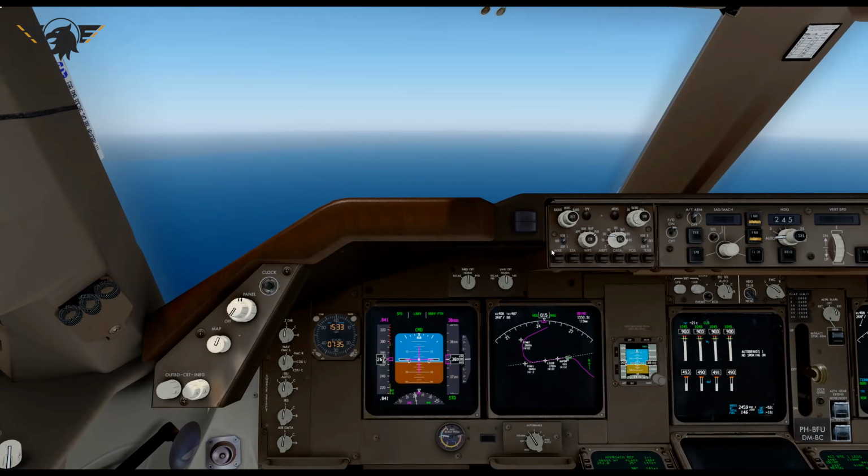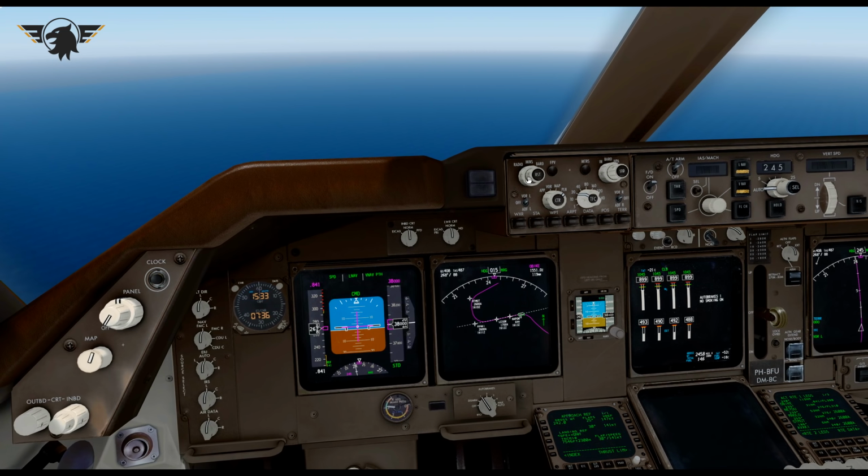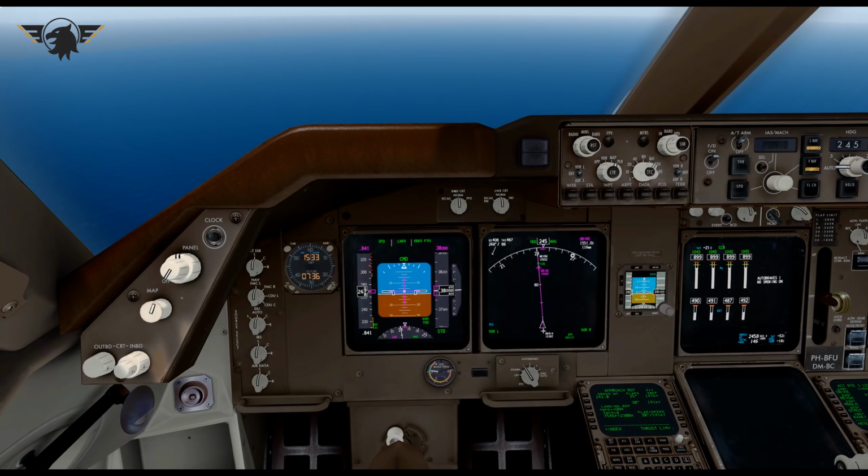Minima I said was 700 feet, so we'll dial that in. So minimums are here. If I can actually make it do something, there we go. Baro 700, like so. Perfect. Let's go back to map mode so we can see what I'm doing. Increase the range a little bit. There we go. And that's pretty much everything sorted. There's not really much more to do.